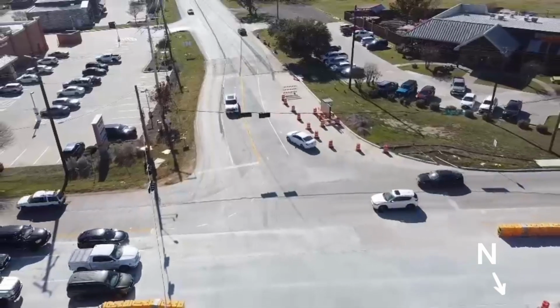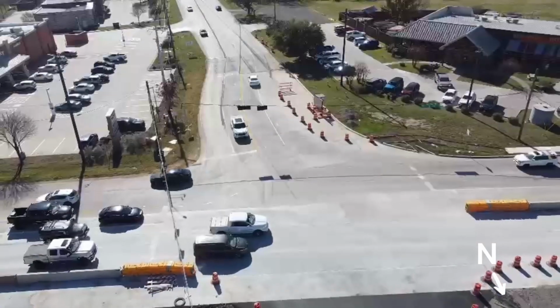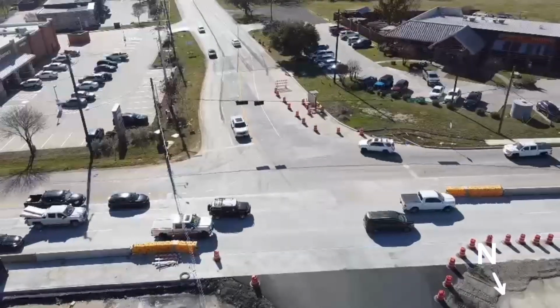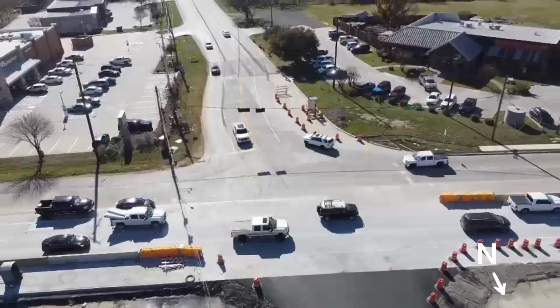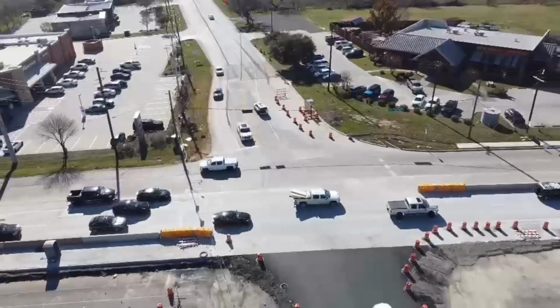We'll be reaching out to them this week, as it seems like there's more than enough room here to make adjustments and create a dedicated left turn lane, which would greatly improve the overall efficiency of this intersection. Let's see if they're open to tweaking the design to better accommodate the traffic demands.